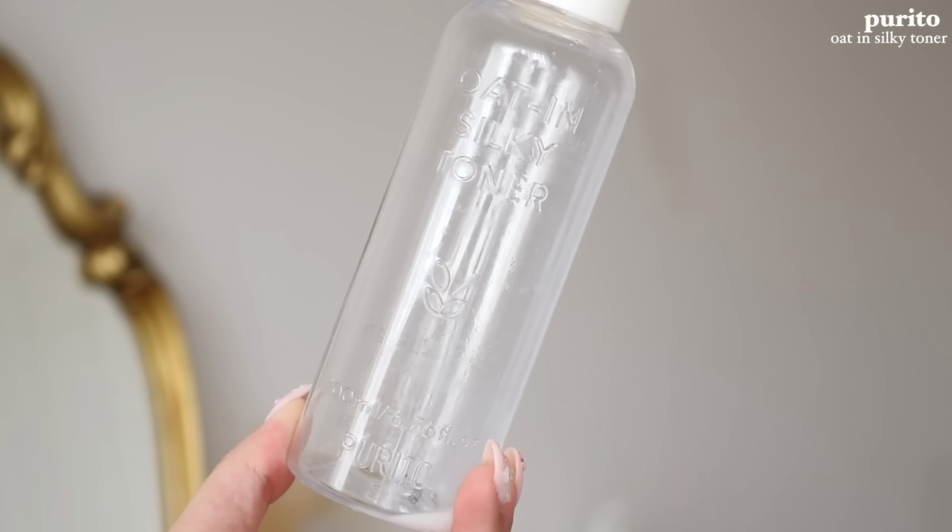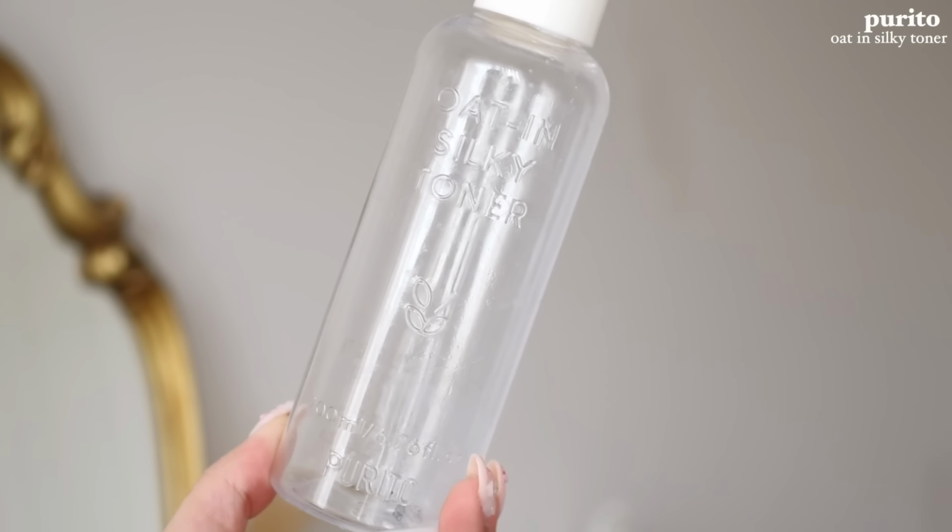Okay, what's next in my skincare routine? Toner. I finished this one from Purito. It's the Oat Silky Toner. This one, just whatever. Honestly, I didn't really feel like it was doing much for my skin, but I used it up. I know it was quite popular when it came out, but yeah, no, I don't know, just whatever about this toner, honestly.